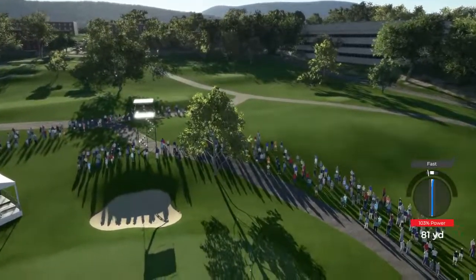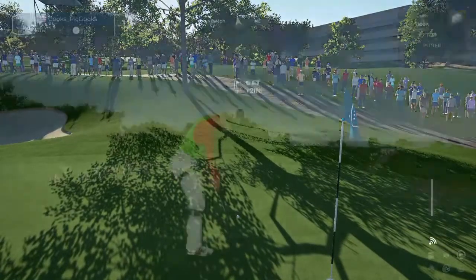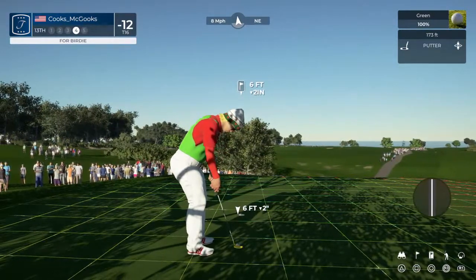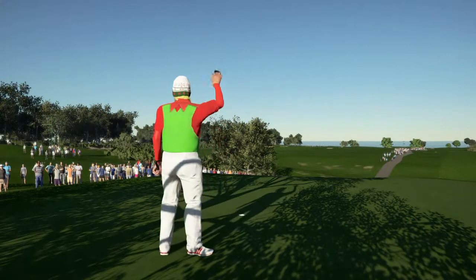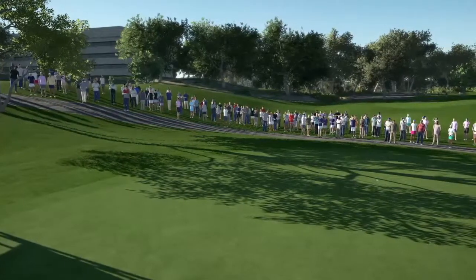Well, this one could play. Yep, that's going to work. Okay, could be a birdie on the scorecard if you drop this. Good work out there. That's birdie number 6 today. 13 under for the round.